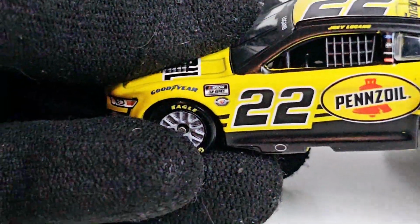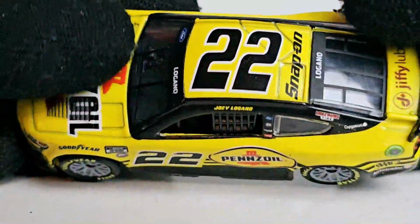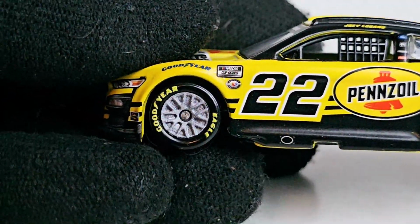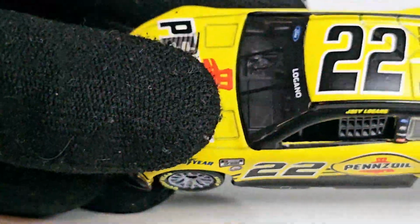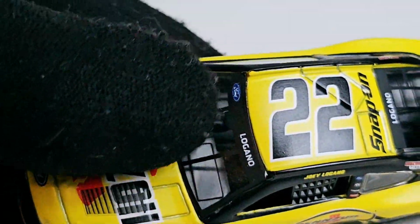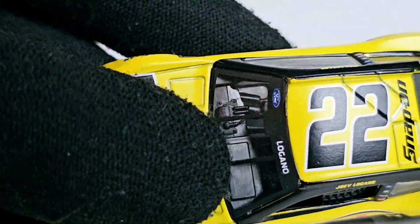Starting off on the Joey Logano throwback for 2023, which I know you guys are still thinking is a throwback, but it's not, but it does look really nice. We will be getting the chrome rims, so for now we still got these, as I like to call them, the granite countertop rims, but hey, they still look pretty nice. But you see we do got some nice interior detail, and of course we do got the updated windshields with the colored Ford logo. That blue does look quite nice.